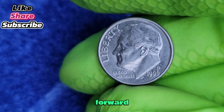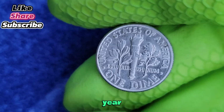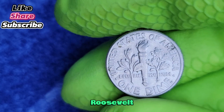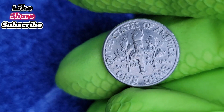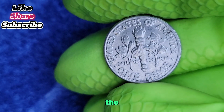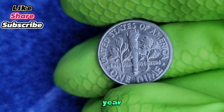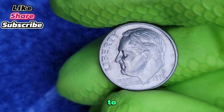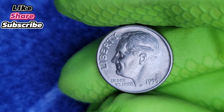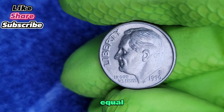Now, fast forward 50 years later, to 1996. This year was actually an anniversary year for the Roosevelt dime, celebrating half a century of its design. Millions of coins rolled off the presses at the Denver Mint, marked with that small D beneath the year. Most of them circulated normally, passing from hand to hand for everyday purchases. But here's the twist: not all dimes are created equal.